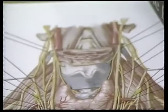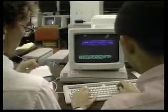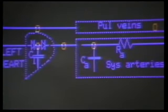Some subjects pose special challenges to the teacher. For example, it's very difficult to convey how the various components of the cardiovascular system interact dynamically inside a living organism. Now, students in Professor Roger Mark's class on quantitative physiology can experiment with a computer simulation of the cardiovascular system, seeing how changes in each part can affect the whole system.